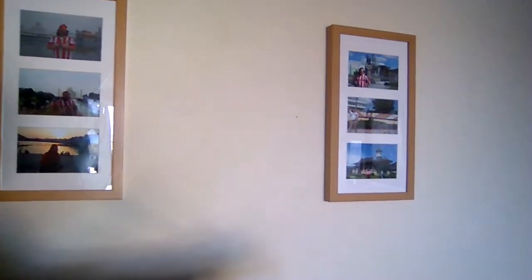So here we are in my living room, and as you can see, it's not a very big house. But if we go over here, there's some of the pictures from when I've been travelling. The top one is me in Albania, me in Bosnia, me in Germany. These are all of India. And over there, that is Chernobyl, Transnistria and Romania. I love to have these little reminders of places I've been.